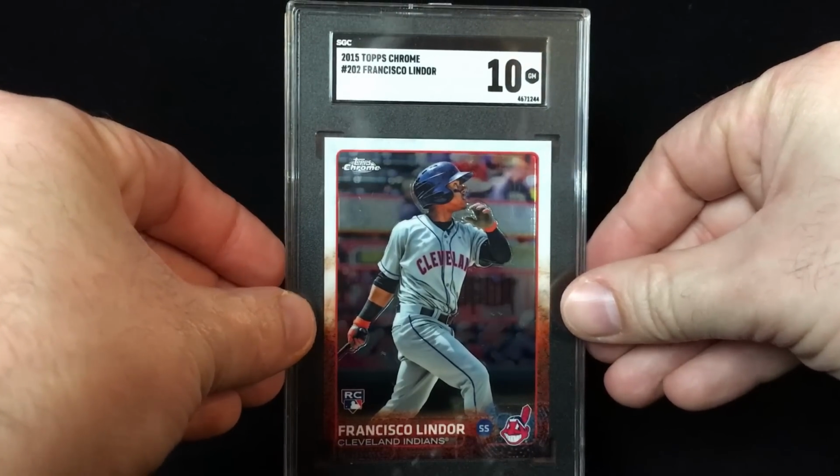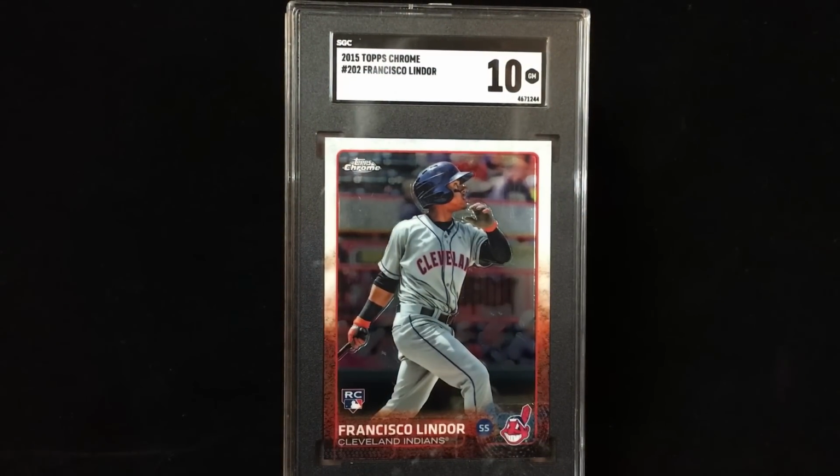It is a SGC Gem Mint 10. Francisco Lindor from 2015 Topps Chrome. It's a short print card. These in PSA 10s can go from anywhere from $75 to $99. This one was listed for, I think, $45, and I had to jump on that. To me, it was a no-brainer.